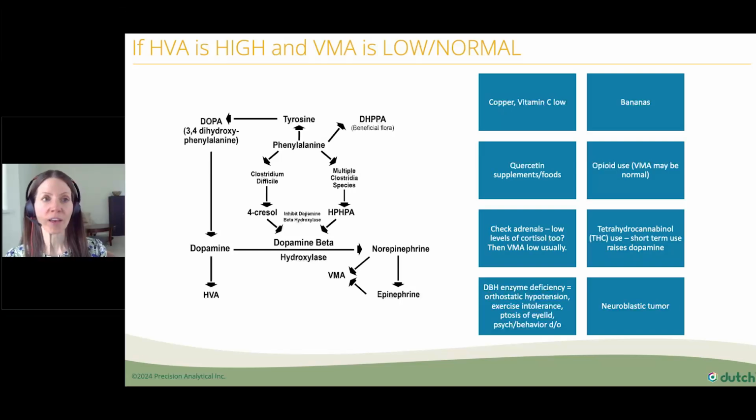Next slide. If HVA is high and VMA is low or normal, it could be related to copper and vitamin C, since HVA converts to VMA with B6, copper, B2, magnesium, SAMe, and uses the MAO enzyme. HVA can be high if someone's taking quercetin supplements or eating foods that will increase HVA, bananas in particular. If they're using opioids, if their adrenals are showing lower cortisol production, VMA then is going to be usually low and not normal. Short term THC use raises dopamine, a higher HVA. If they have a DBH enzyme deficiency, which is something that's much more serious, and a neuroblastic tumor is going to increase HVA quite a bit, and VMA is going to be low or normal.